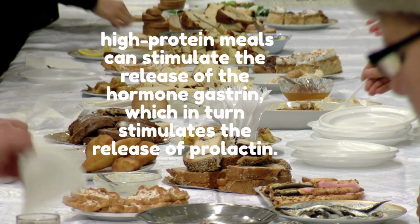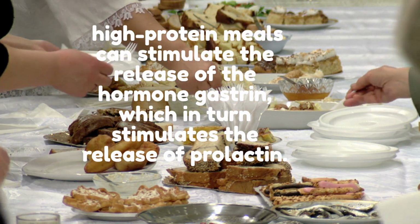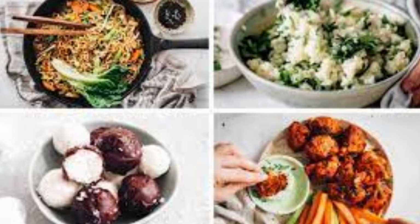This is because high-protein meals can stimulate the release of the hormone gastrin, which in turn stimulates the release of prolactin. Therefore, to lower prolactin levels, it may be beneficial to limit high-protein meals and instead focus on consuming a balanced diet with a moderate amount of protein. This can help ensure that the body is able to produce dopamine and other neurotransmitters necessary for hormonal balance, while also avoiding excessive protein intake that can lead to increased prolactin levels.